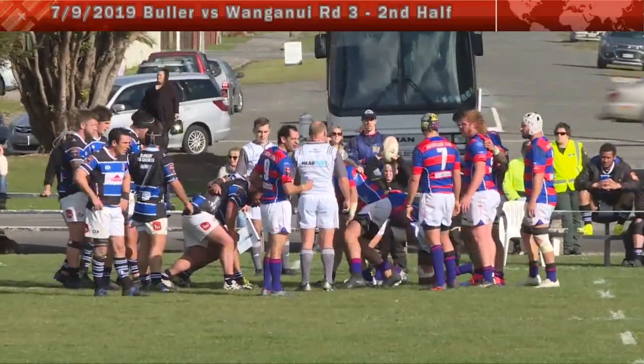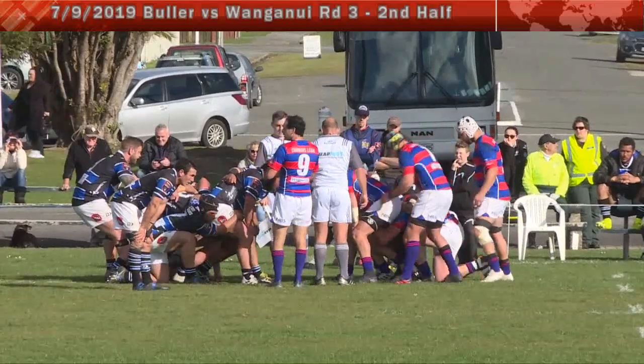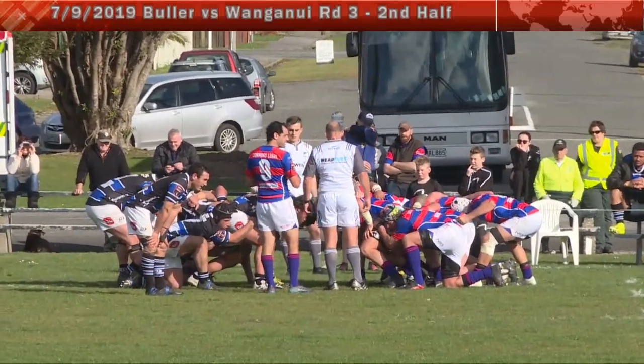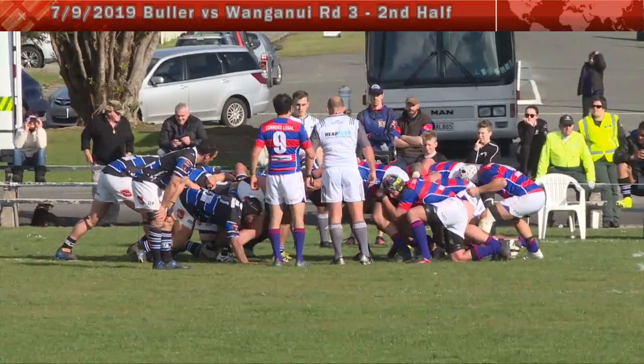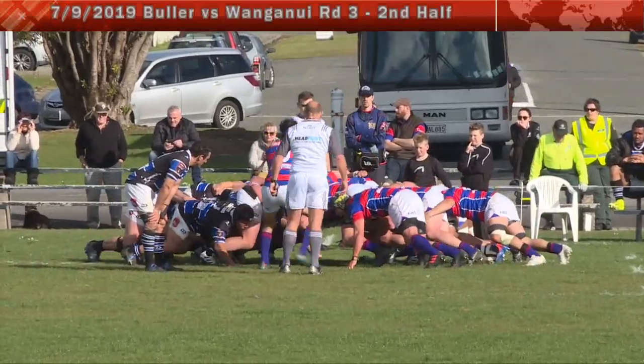Buller, they need a solid scrum again. They need to get points early in the second half. They're down by 14 points to 5, the half-time score. And just waiting there for Stevens to put it in. Time gone on the second half, about 10 minutes gone.